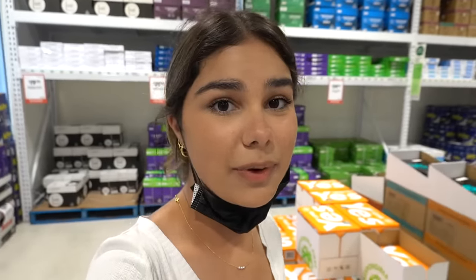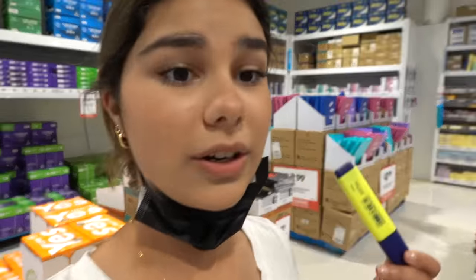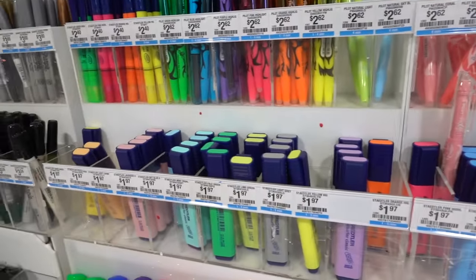So we made it to Officeworks and I'm absolutely loving this setup because I can test all the colors. I'm definitely gonna be spending a while here. The main thing I need though is highlighters and I think I like these ones and they have quite a few colors, so I can choose whichever ones I want.